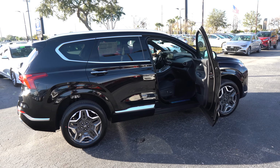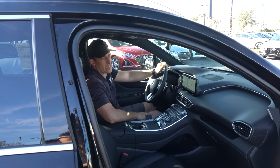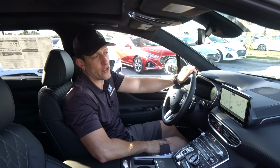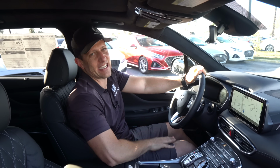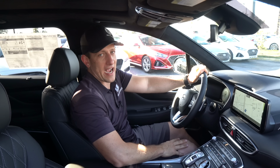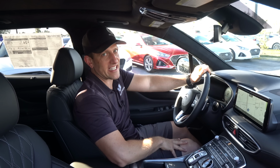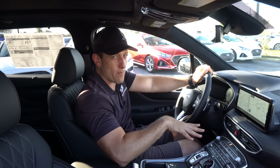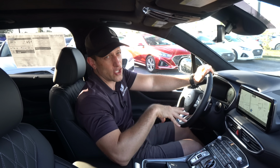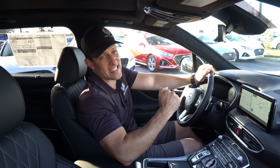All right guys, we're inside this 2021 Hyundai Santa Fe Calligraphy. I know you're at that point, you're saying to yourself, Joe, I didn't even know Santa Fe had a Calligraphy trim. I've been looking at the Palisade. I'm kind of liking the size of this one. I do like all the finishes on the exterior. How much is it? MSRP, the way that you see this luxury midsize SUV, you're looking at around $43,000. Let's see what you get for your money.